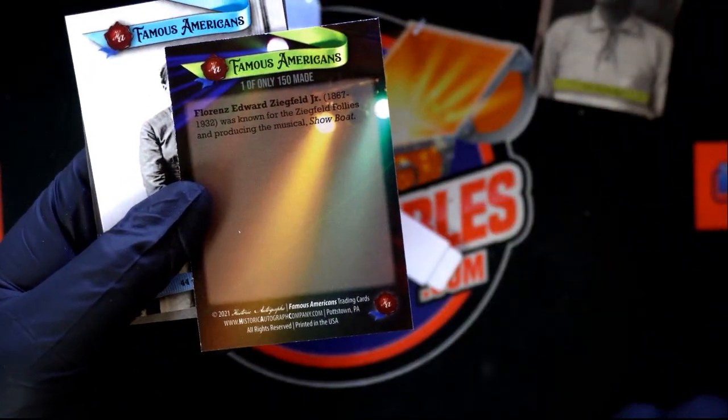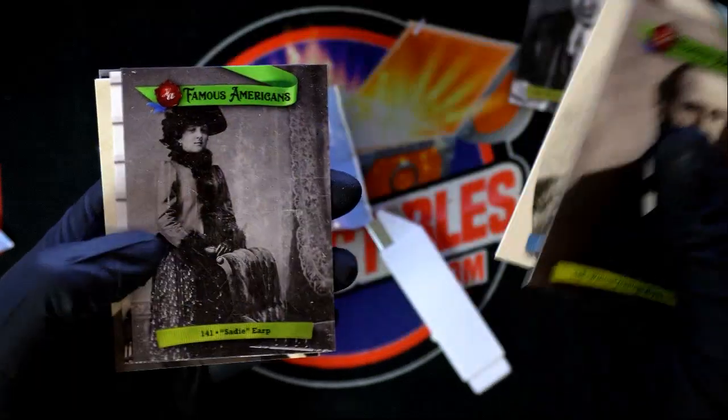The George Washington hair relic is like one of the top chasers. One of 150 right here. Yeah, that's right. We could pull a George Washington hair relic out of this. That would be wild, wouldn't it? Maybe some kind of great signature.